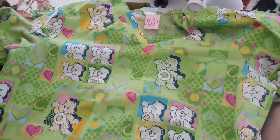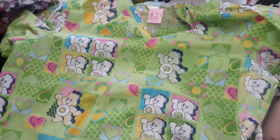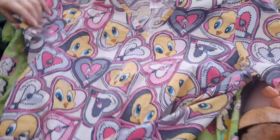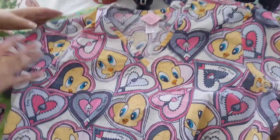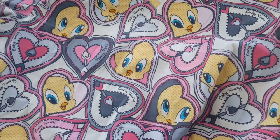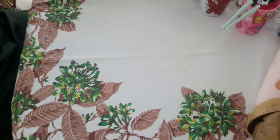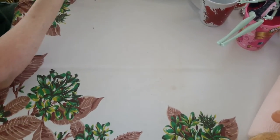And this is a Warner Brothers Looney Tunes. Oh, this one was $2. It's got Tweety on it, so those are neat. Move these guys. This is all Thrift City.